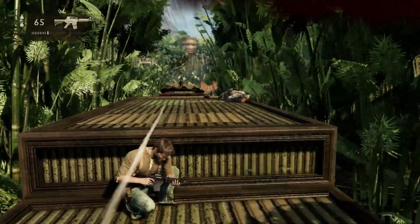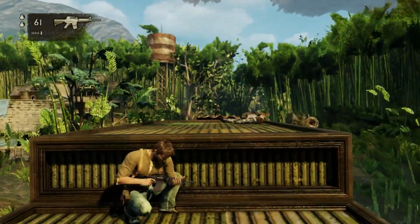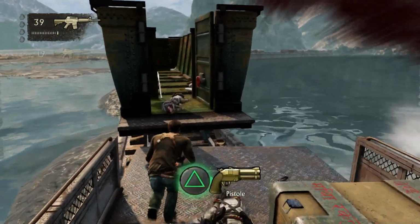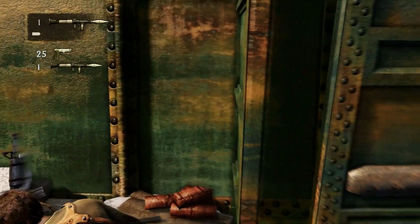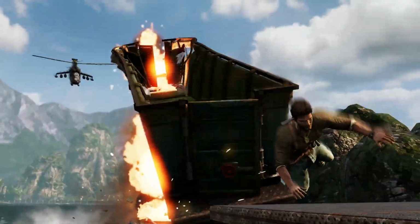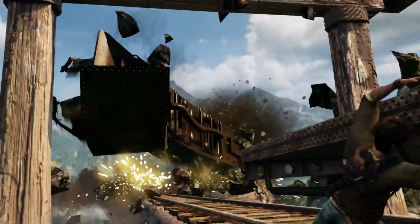The moving cars mean shifting cover, different weapon ranges, and environmental hazards. You're forced to adapt constantly. Drake is no longer in control, he's reactive, improvising every second. The horizon rushes toward you, but the train feels like it's going nowhere. You're stuck in the chase, and the only way out is through.